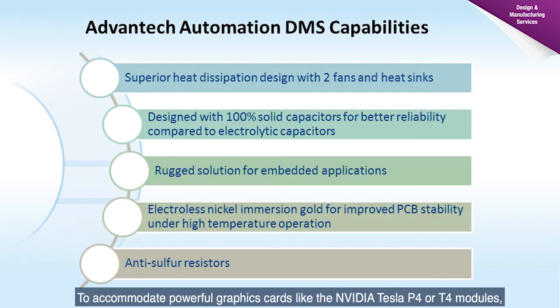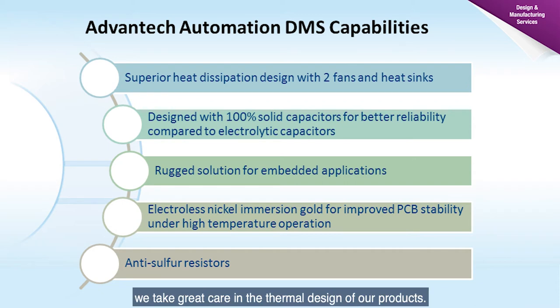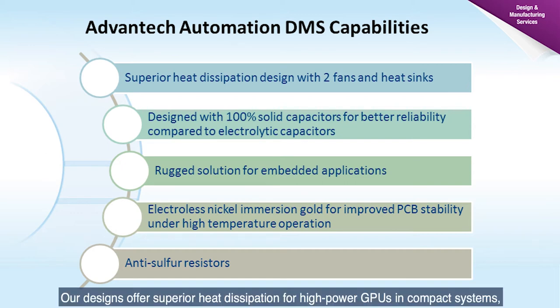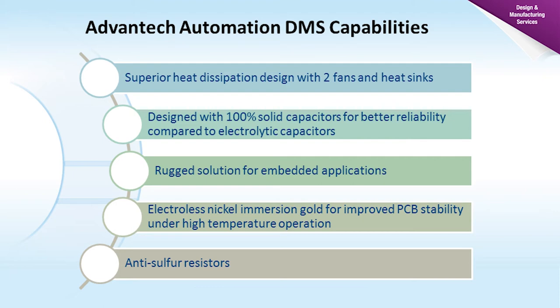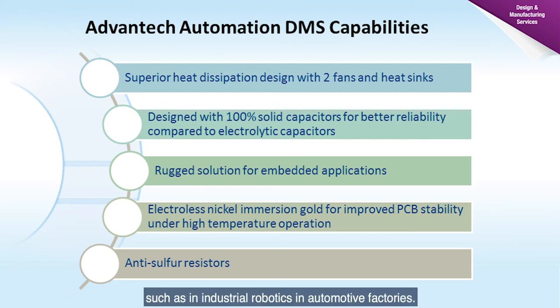To accommodate powerful graphics cards like the NVIDIA Tesla P4 and T4 modules, we take great care in the thermal design of our products. Additionally, our box PC designs have 100% solid capacitors for greater reliability compared to those that use normal capacitors. Our designs offer superior heat dissipation for high-power GPUs in compact systems. This makes our products rugged and perfect for use in extremely harsh environments, such as in industrial robotics and automated factories.